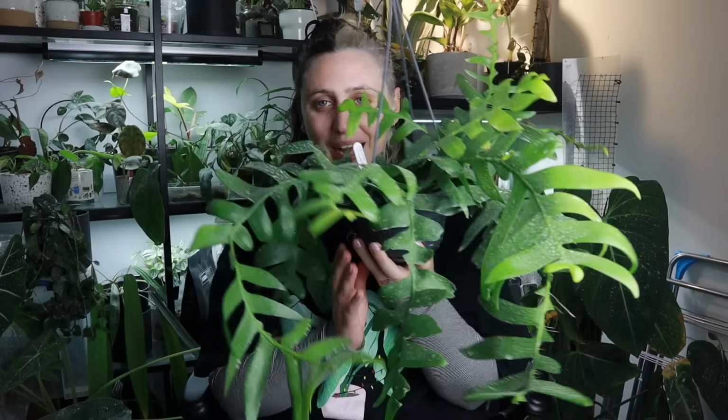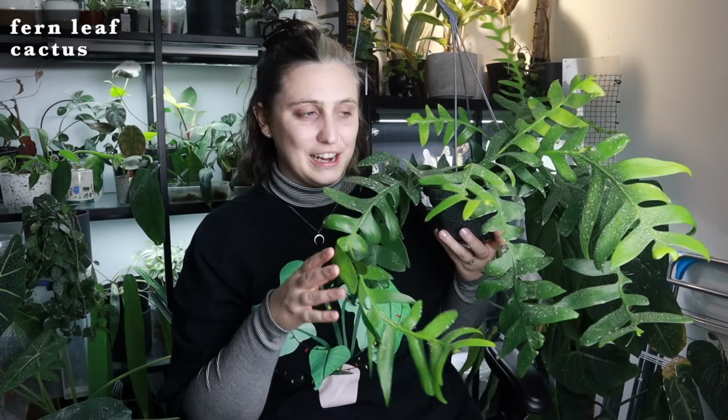But yeah, the Fernleaf Cactus. This was a wish list plant for me this year, and okay, we're gonna do this with Cleo. She's in my top 10 this year. So just sit down, baby. Just sit.